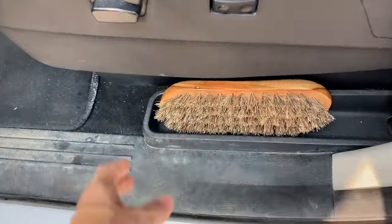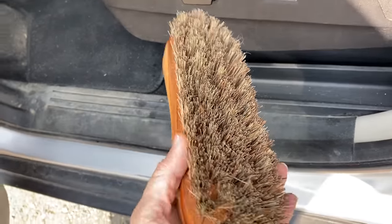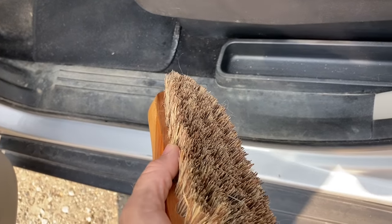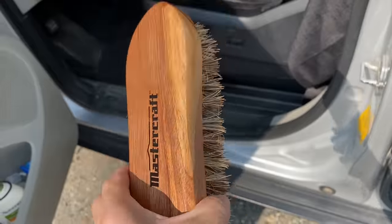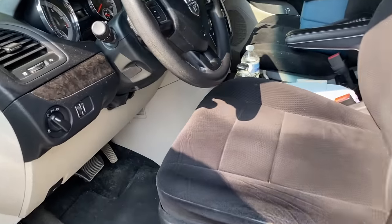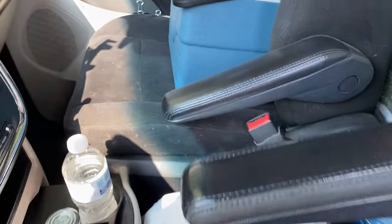Over here, I keep a boot brush because it's very important that after you go hiking you brush off your footwear before getting into your vehicle. That way you're not transferring invasive species. If you're a hiker, make sure you brush off your boots. Okay, and then in here, it's not that exciting, guys.